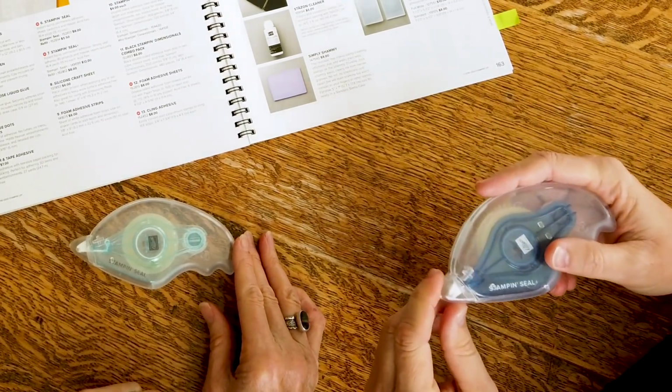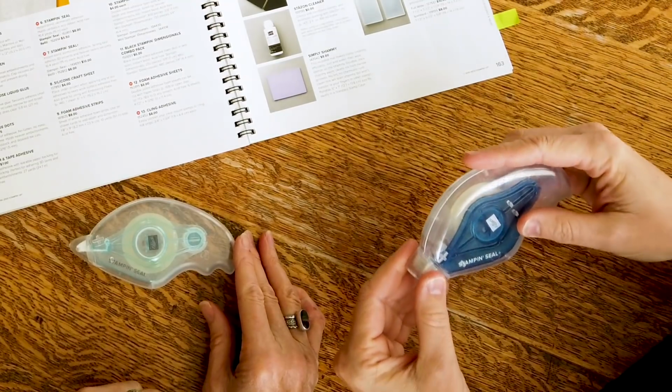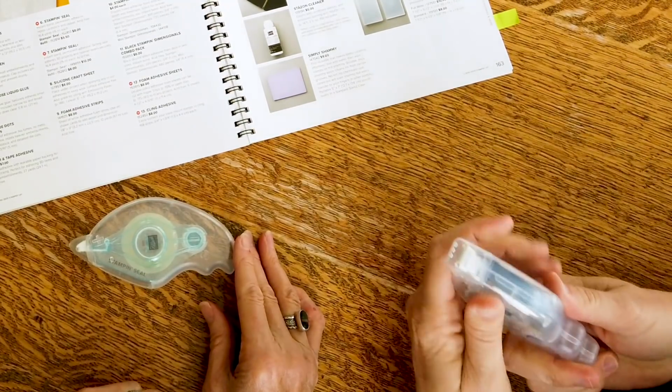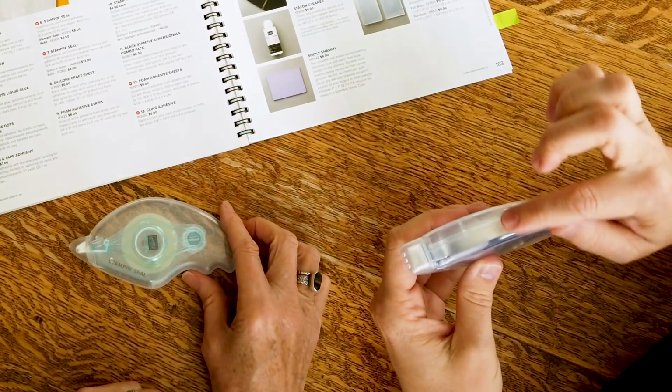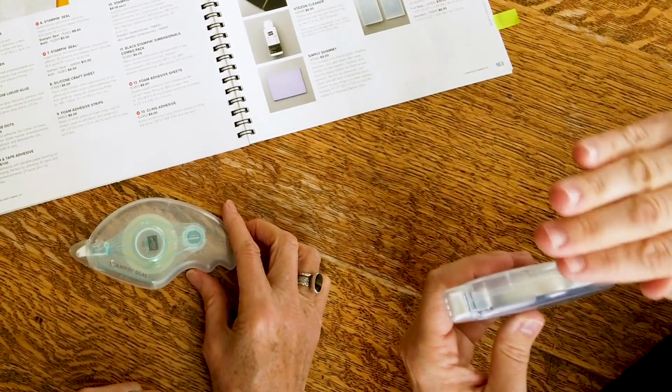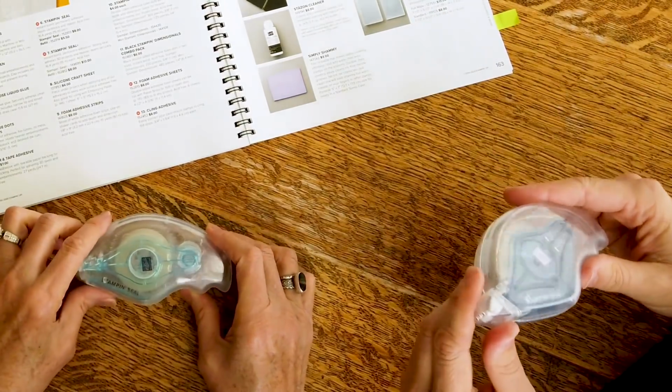So this one's more for your 3D projects, to hold those seams of boxes together. And they are amazing. Like this one, it's hard to describe, but the adhesive almost looks like it has perforations in it. So it holds, I don't know why. It's just cool. It bonds really well.